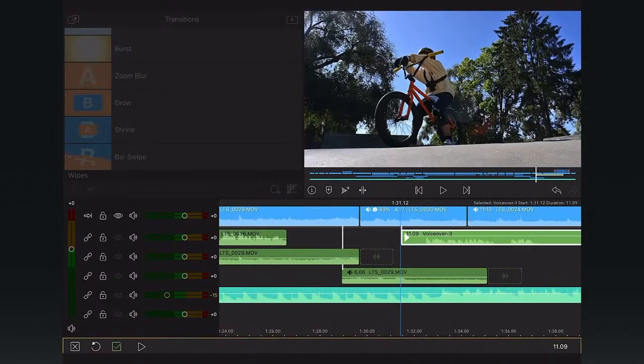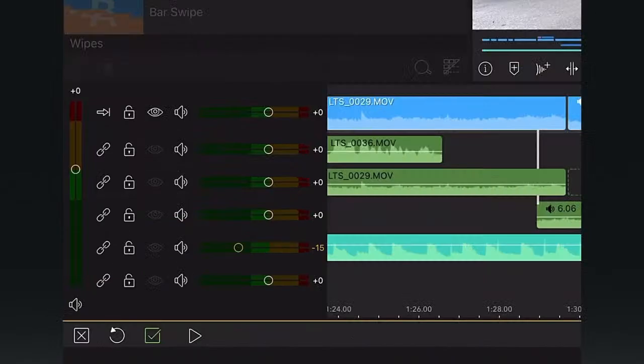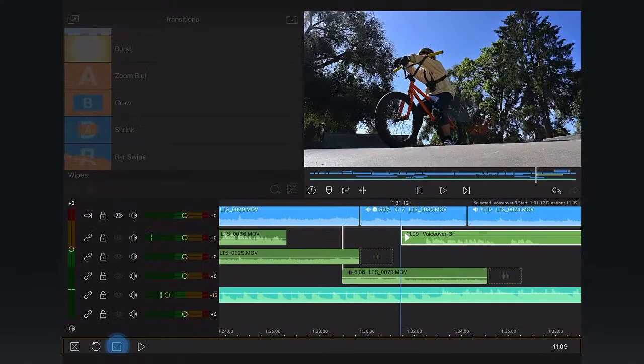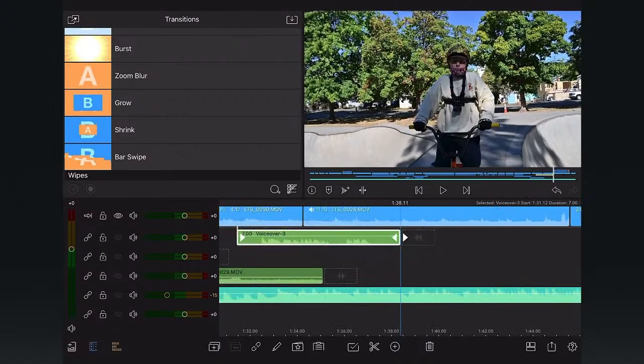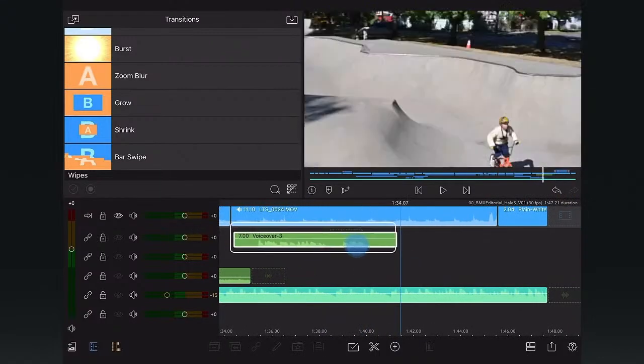Once you're done with your voiceover, tap the record button again. You will then have the option to redo, OK, or review your recording. This recording is now an audio clip that you can trim, move, and edit however you would like.